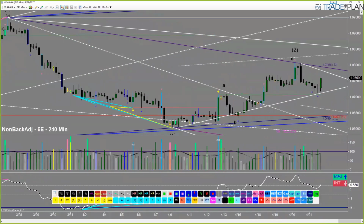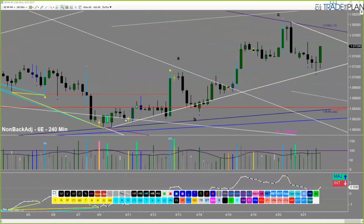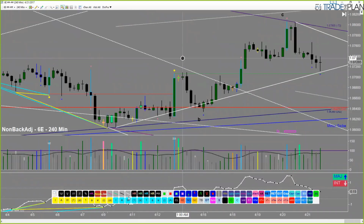So just to go over that for a moment, this A wave is a leading diagonal. 5 waves for 1, 3 for 2, 5 waves for 3, 3 for 4, 5 waves for 5, but they're overlapping. 4 is inside of 1, so that's a leading diagonal. That's allowed for an A wave or a wave 1.